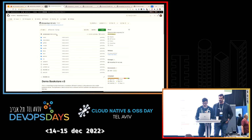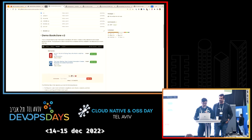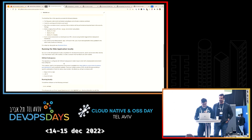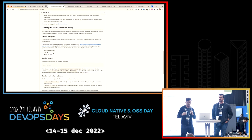How do I do that? The first thing is I'm going to go through the README and take a look at how I can actually run this application. How can I start working on it? The README looks a bit complicated. I have to install Maven, JDK, etc. A lot of tools. How can I simplify that?